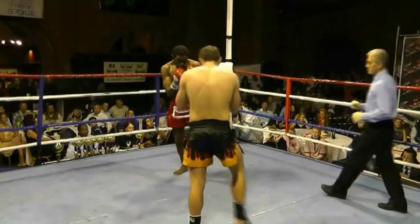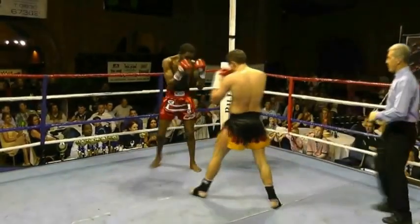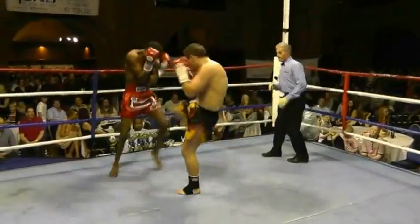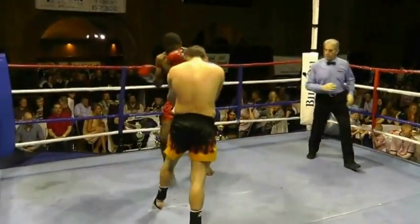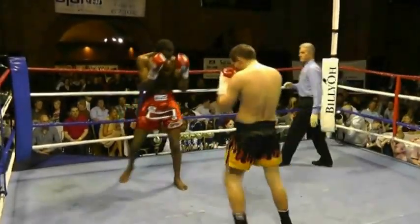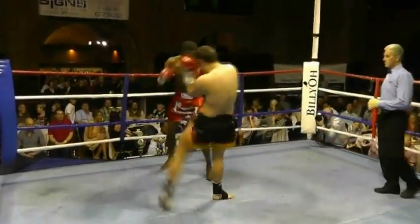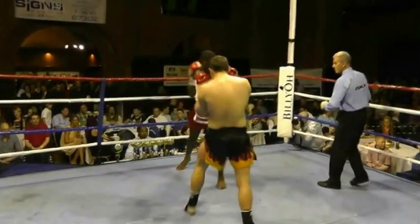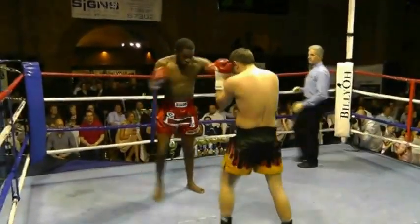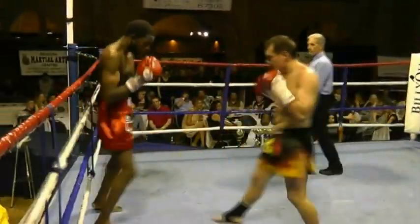So you've got Panisius working high, Powell working low. Variety in the work from the fighter from England. Panisius set his stall out to work the body of the taller, leaner man. Another short knee attempt from Powell. Measured start from both men, gets through with the jab. Tight guard as well from Marcus Powell.